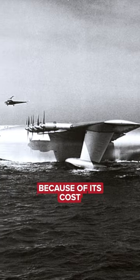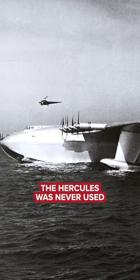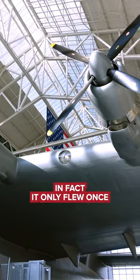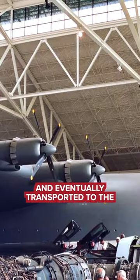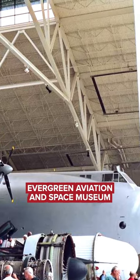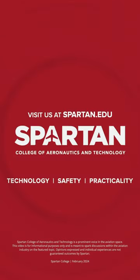Unfortunately, because of its cost and lengthy development time, the Hercules was never utilized for its intended mission. In fact, it only flew once. With the war over, the H-4 was grounded and eventually transported to the Evergreen Aviation and Space Museum, where it remains on display to this day.